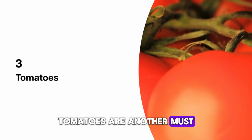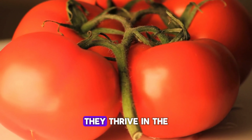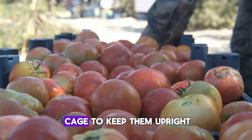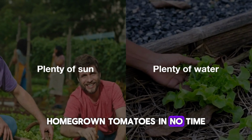Tomatoes are another must-plant in June. They're the stars of any summer garden. Cherry tomatoes, beefsteak, or heirloom, you name it, they thrive in the warm weather. Just make sure to stake them or use a tomato cage to keep them upright. Give them plenty of sun and water, and you'll be enjoying juicy, homegrown tomatoes in no time.